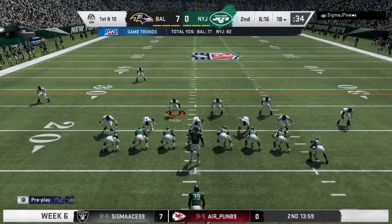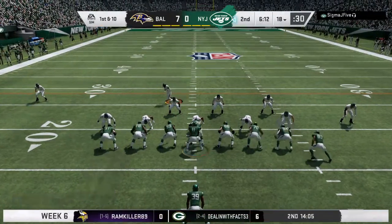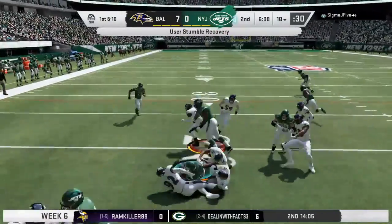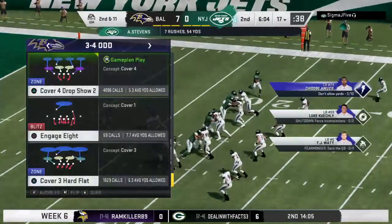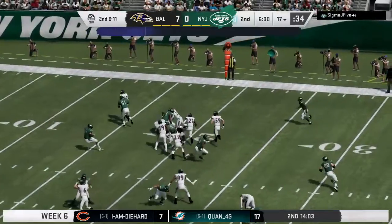Now it's 1st and 10, a big mistake, especially when you factor in the personal foul yardage. Now a handoff here to his running back. And he goes nowhere. He'll lose yardage back at the 17. It's a loss of a yard there, and now 2nd down.